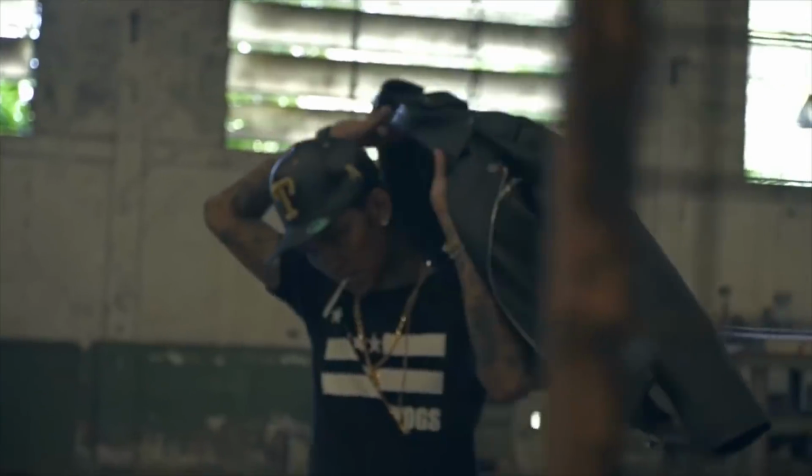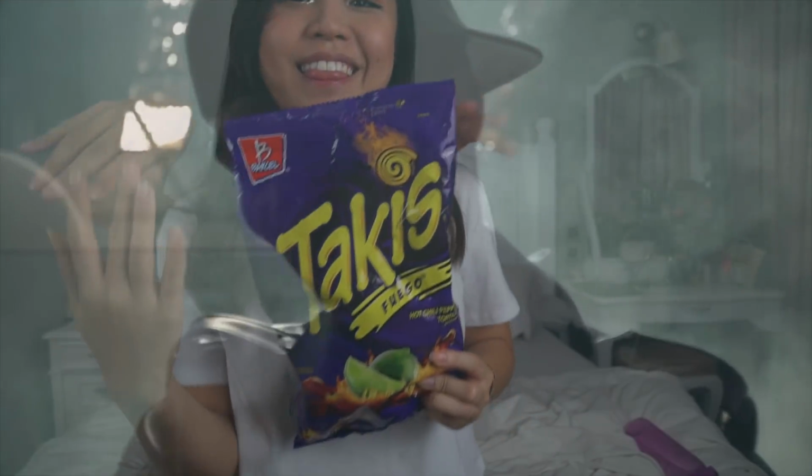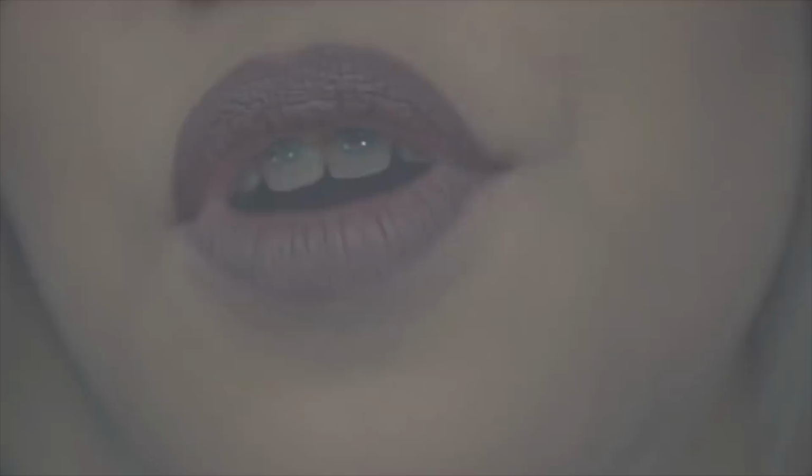Last but not least, Takis. Takis. Yucks, Takis.